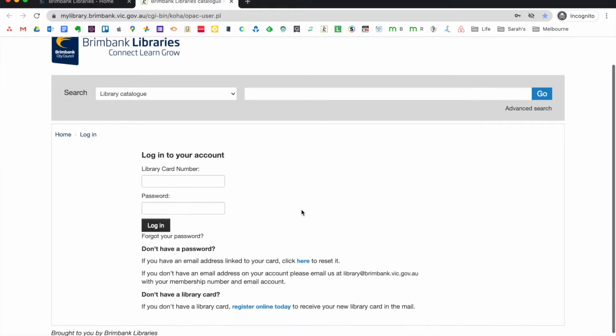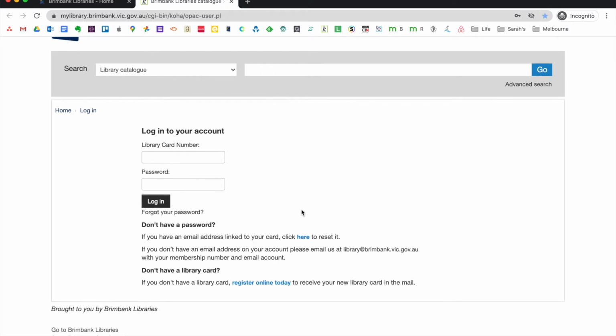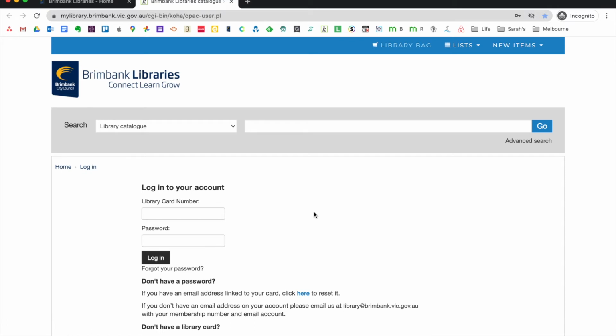If you can't remember your password, you can choose to reset it by getting an email sent to the email address that's associated with your card. That's likely to be your parent or guardian's email address if we did record their email address when we made your card. So the first thing you could try is to click here to reset it, and that will send a password reset email to the email address attached to your library card. If there isn't an email address attached to your library card and you don't remember your password, you can always give us a call or contact us to ask us to reset it for you so that you can choose a new password.